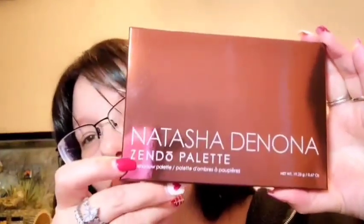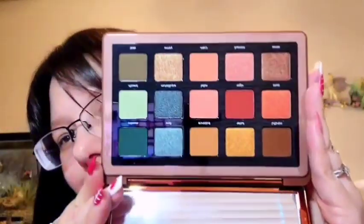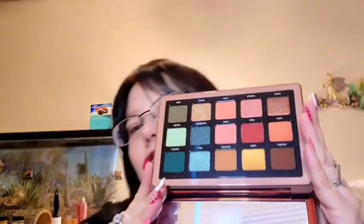I have Natasha Denona. It's Natasha Denona, you guys. It is. And I almost ordered this palette, so I'm so glad I didn't. It is the Zendo palette by Natasha Denona. I'm so excited! Thank you! It's so pretty. Okay, it obviously has a mirror at the top. It's so pretty! Look at those! They're so pretty!